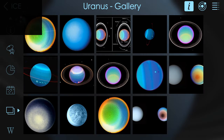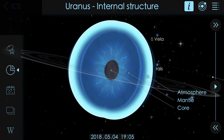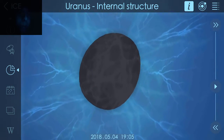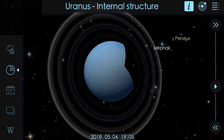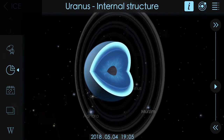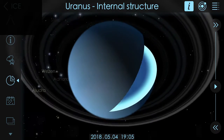That's Oberon, I think. Its moon. The core. You see it. Ooh, it's a very small core. Mantle and crust. They don't have crust. That's just gas.